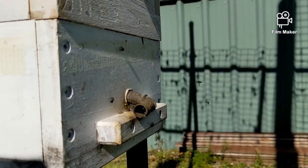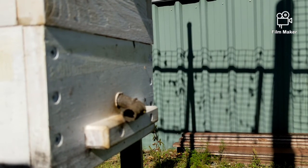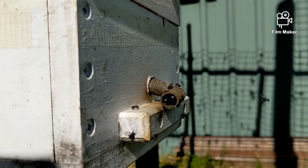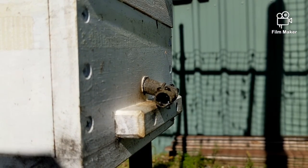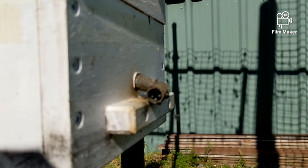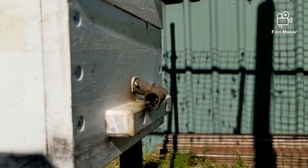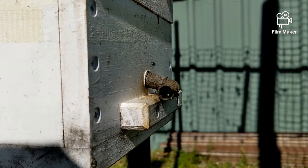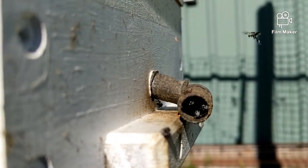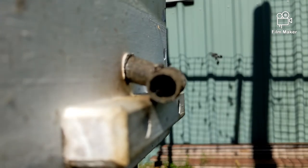Hocking's Eye, and it's 19 degrees, and they're out and about having a great old time. They're certainly busy. I don't think I can get in any closer. I'm going to get in their way. Oops. See them coming in there, the little tunnel. A few guard bees in there, checking everyone as they come in.